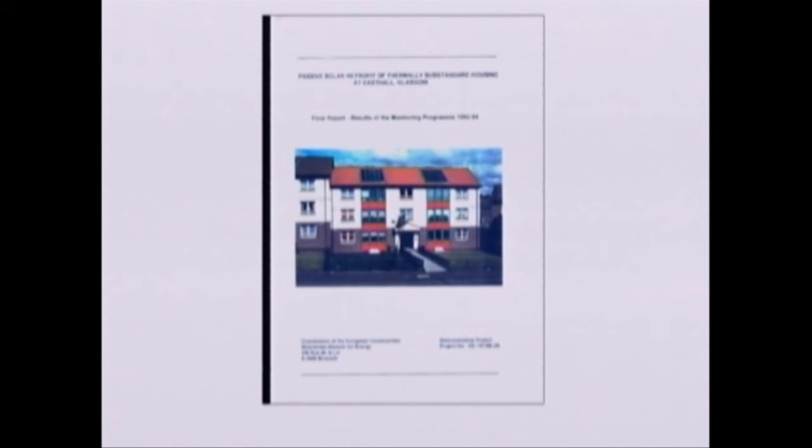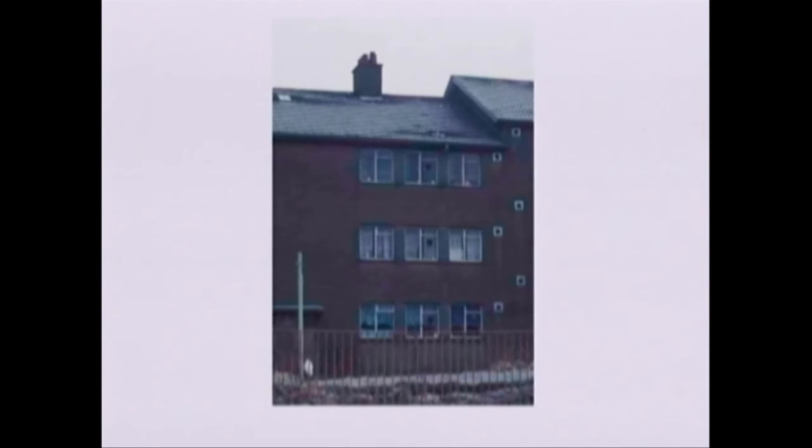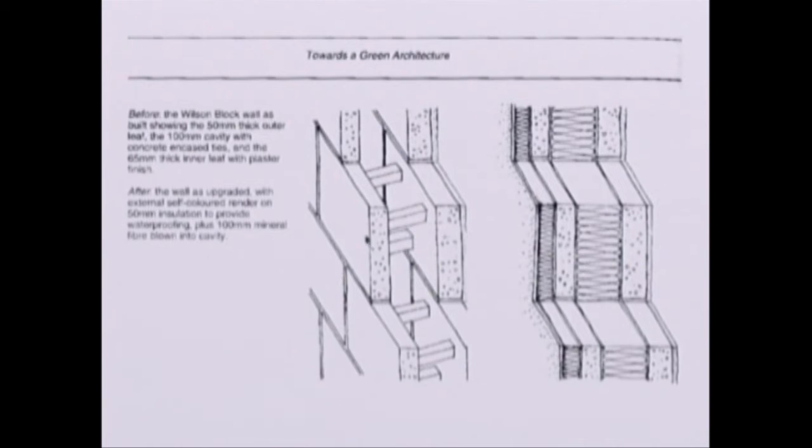If we go first of all to the condition of the houses beforehand, the construction looks traditional, with traditional pitched tile roofs and traditional walls, but in fact the construction of the walls was non-traditional. It was a special block called a Wilson block, which we can look at on this slide, comprising two very thin skins joined together in each block by 3 ties. The heat loss through this block was remarkably high, a U value of approximately 2.5 watts per metre squared K.